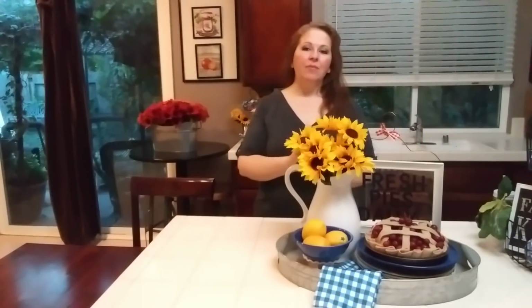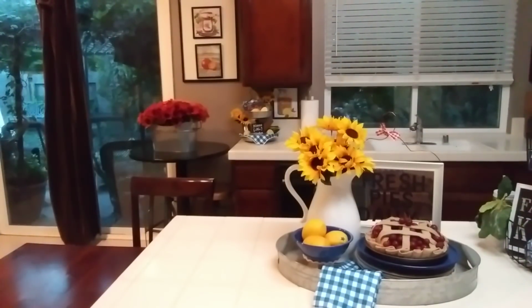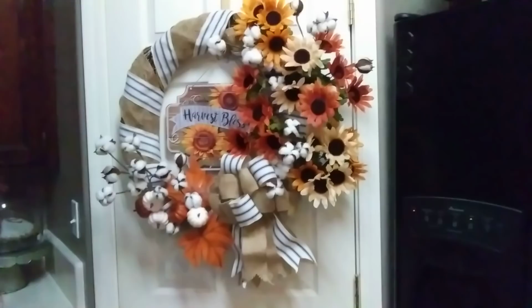I'm super excited. It's a very big wreath because I need a big wreath for my front door. I have a big front door. It's not huge, but it's very tall, and it's in a covered patio. So you need something to pop so you can see it from the street. So let me go grab it, and I'll go over all the items that I put on it. Hold on, guys. Okay, I'm going to push pause.